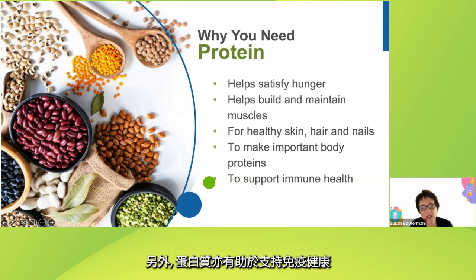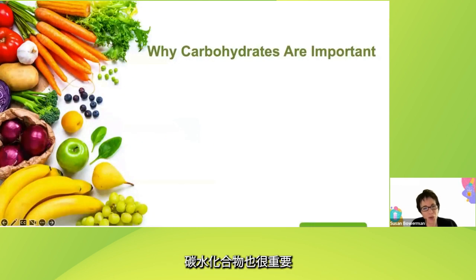And the other thing is that protein helps to support immune health. It's something that's been top of mind for us for the last few years, but immune cells are also made of protein. Carbs are important as well.